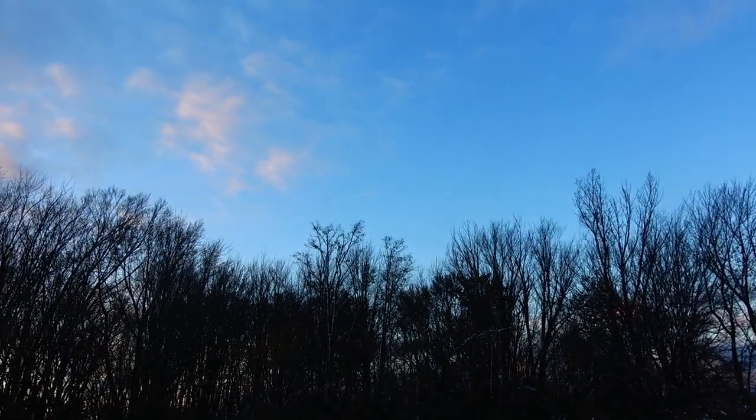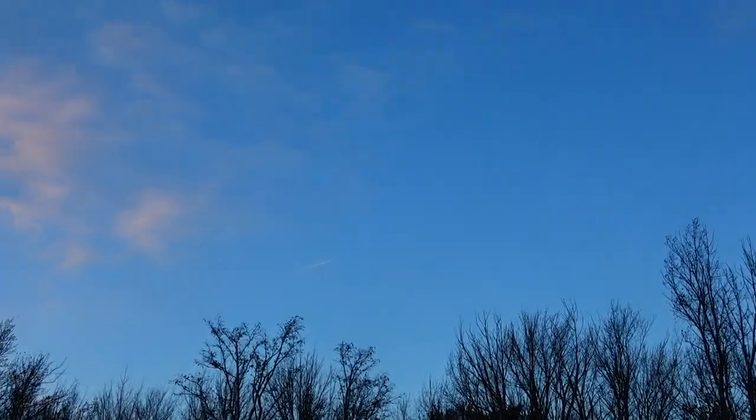And there's a jet. Let me see if I can zoom in on that. I think I got it. There it is. Almost looks like a rocket. Looks like a cruise missile, doesn't it?